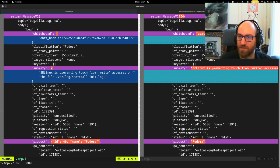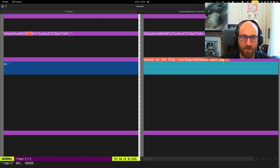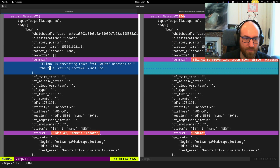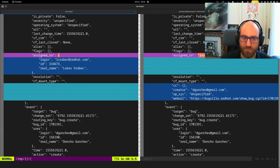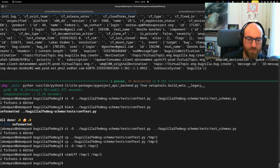So of course that's expected because, for example, if I went back to the long line, it would be similar. Same thing here. Similar. Okay, things are a bit different, right? There's a product ID. The component is not a string, it's a... Yeah, okay, they're different. Assign to is a hash map, a dictionary instead of being a string. Okay, they are different, so it's worthwhile to do both. Good, good to know.